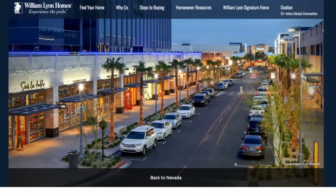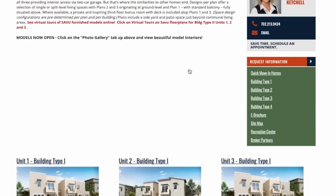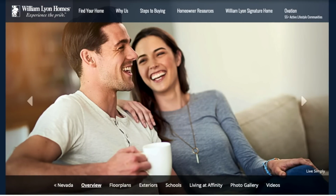So let's take a look at the last one here. The last one, we have 3 different units to choose from. As you can see, this is from 1,734 square feet, starting off at $424,500, and the square footage goes all the way up to 2,029, and the price starts off at $442,500. Now, this location is pretty much already sold out. We have clients that are very interested in this location. However, we are on a waiting list, and they're about 75% complete at this time.